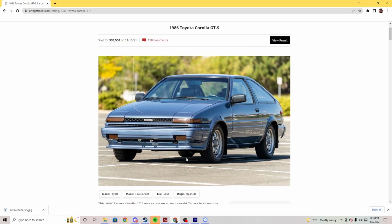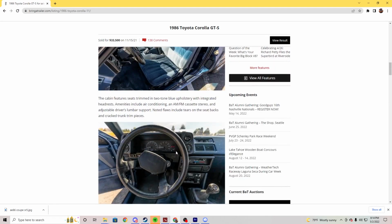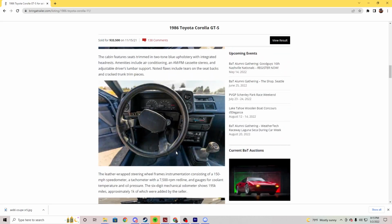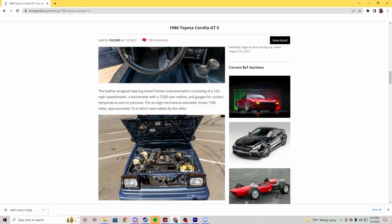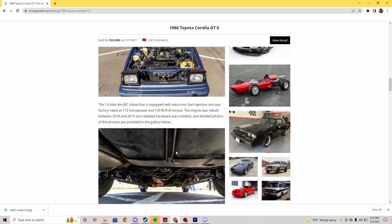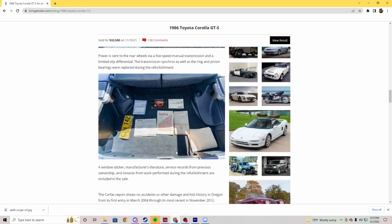And don't even try to find a low mileage AE86. It's almost impossible, because these are just Corollas and these were used as daily drivers, driven every single day in all conditions most of the time. But this is pretty much the pinnacle of what the sales for an AE86 GTS hatch are going for right now. I've seen a couple of these on the marketplace that have sold for around this price, maybe a little bit less since it's not on Bring a Trailer, but this is a pretty clean example of a hatch.